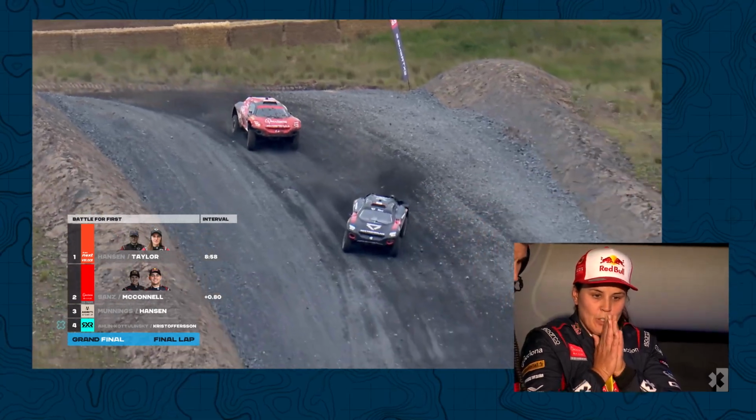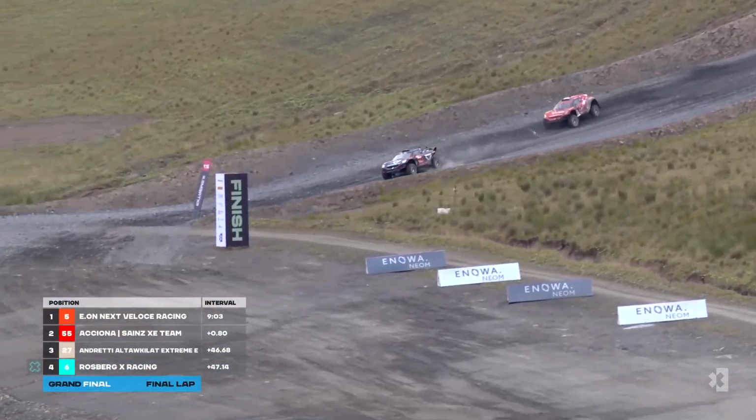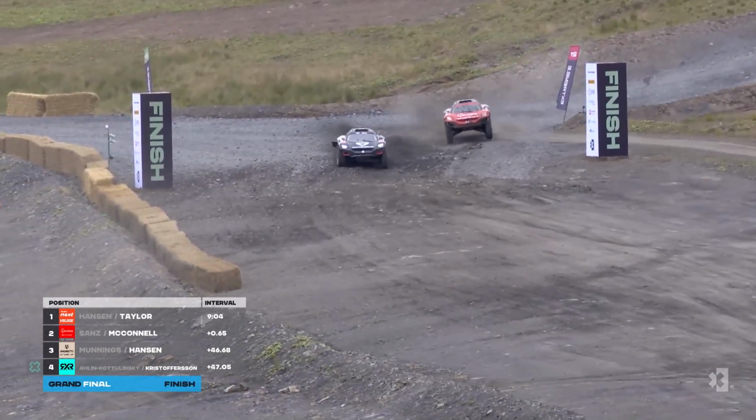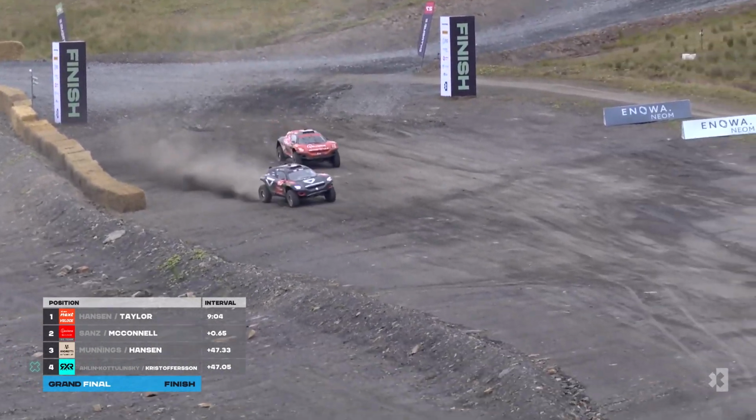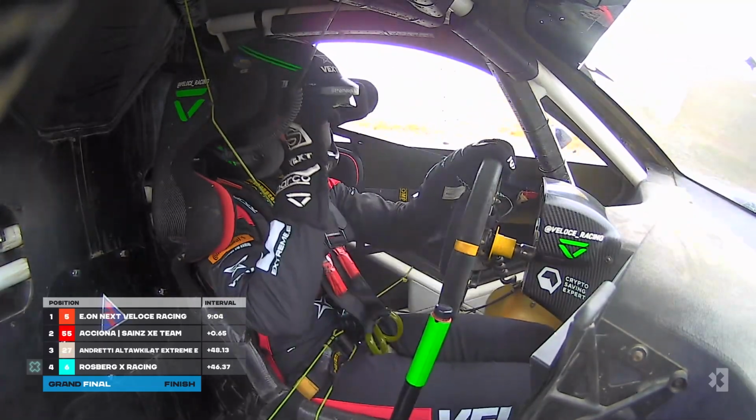Molly Taylor down the hill to complete a brilliant double at home for Eon Next Veloce Racing. Fantastic for her and Kevin Hansen. Fraser McConnell so close behind. Him and Elias Sands almost got it done for Acciona Sainz. What a brilliant race between these two top teams. Go on, get in!